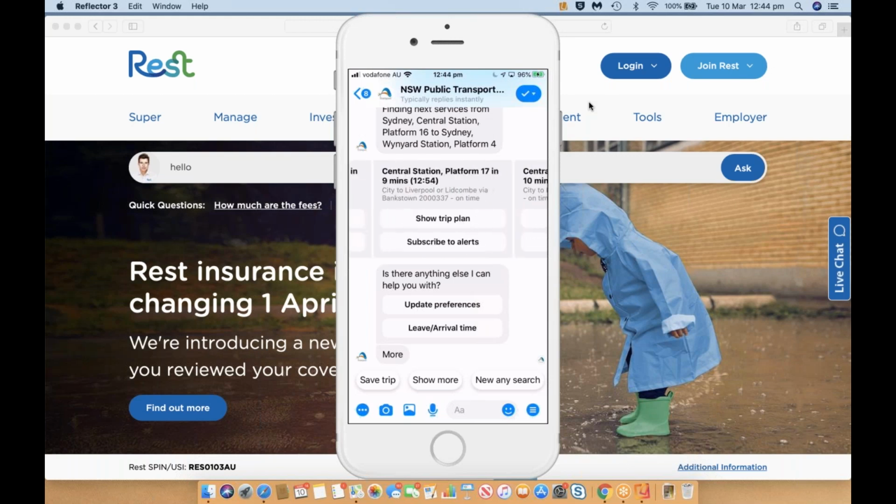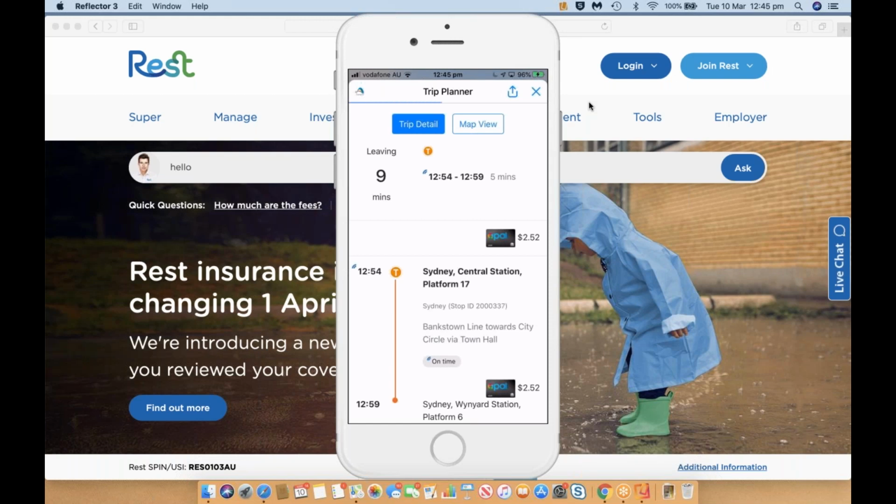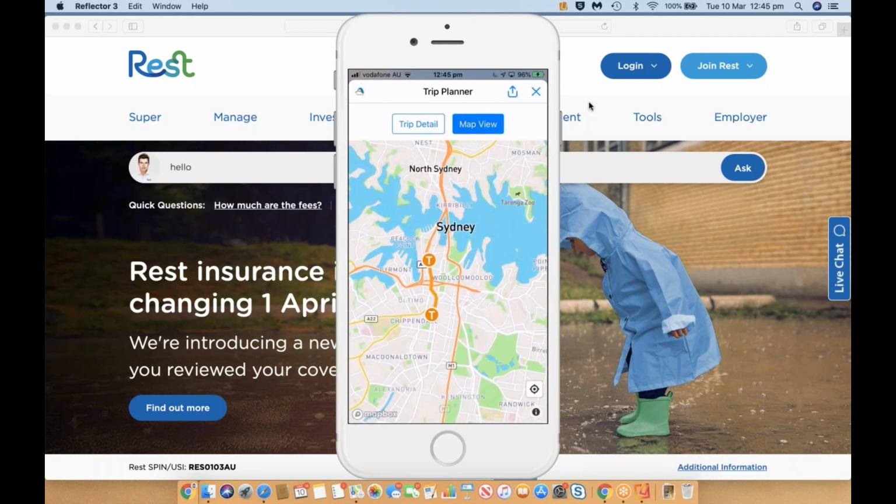So I'm just using my thumb to basically scroll the carousel. There's one that I'm interested in, 9 minutes leaving from platform 17. I can just tap on show the trip, and what we do here is the bot will bring up the trip and show me how much it's going to cost on my Opal card. If there were delays in the escalators or the lifts or anything that I should be aware of, it would tell me. But this one's on time, which is great. Yesterday there was a whole lot of things late, but Rita knew about all of those. I can even show it on a map where my trip's going to be if I wanted to.